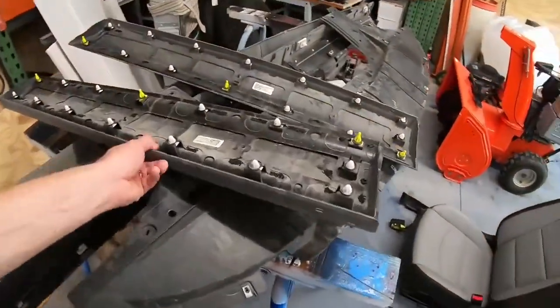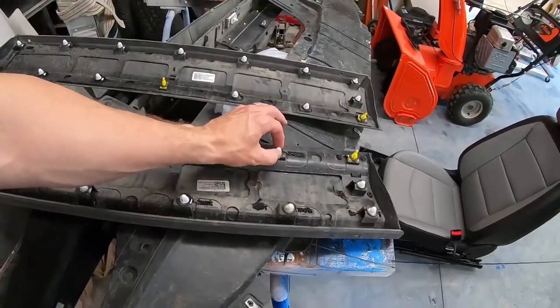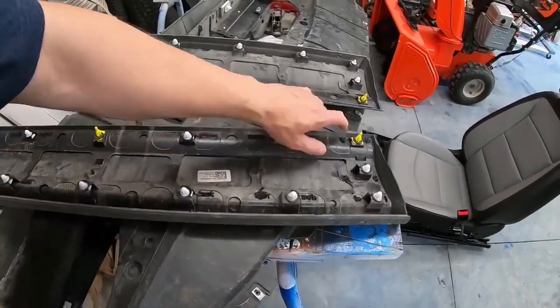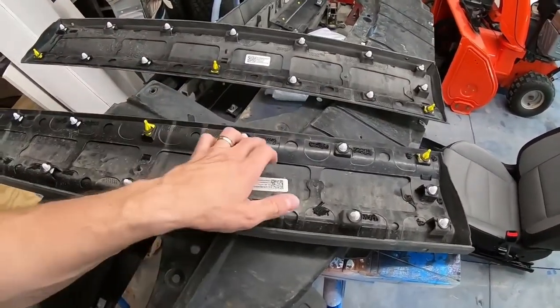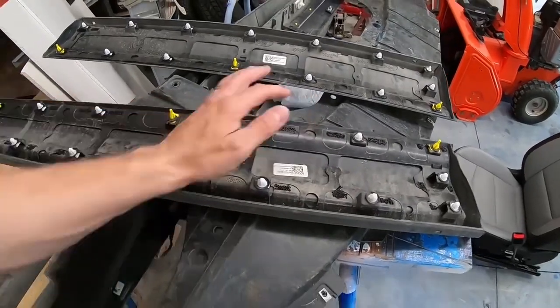The way this molding is made, it's a two-piece molding, so there's a backer plate here that's got the clips in it, and then the actual trim piece that you see. And when I pop this off, on this side, about half of this side, the plastic weld from the factory popped loose, so I actually took a soldering iron and I fixed those, and I got that repaired. So those are ready to get popped back on.